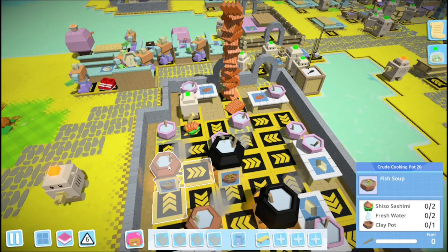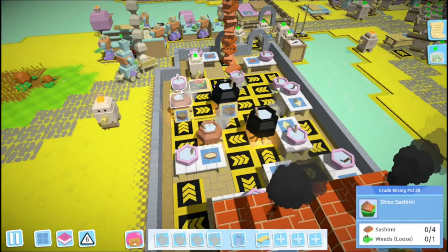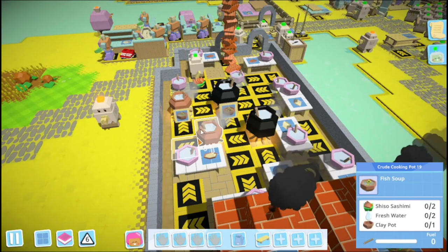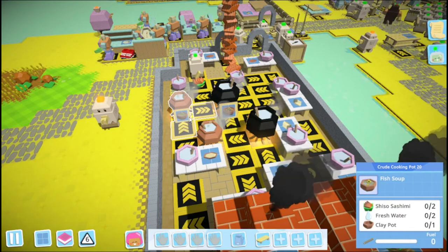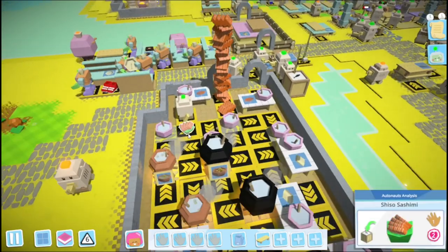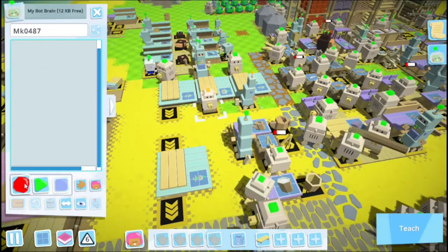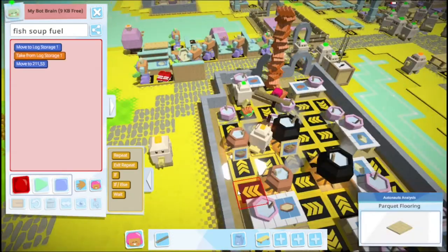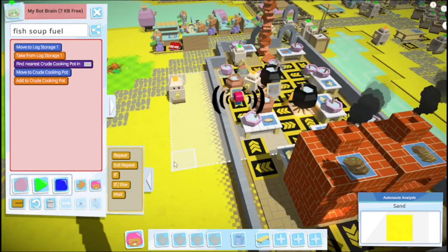Now this one I can probably get away with having one bot do the water. One bot do the fuel. And one bot do the shisho chamois here. So first we're going to need you. You're going to come over here. You're going to grab a log. Cooking pot.